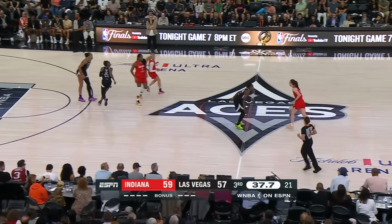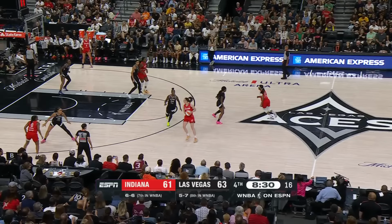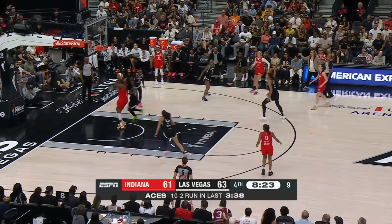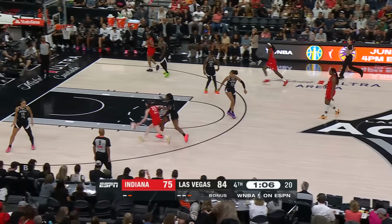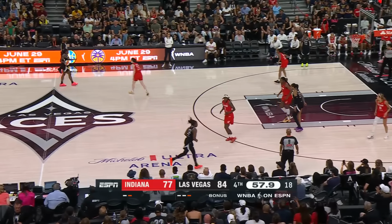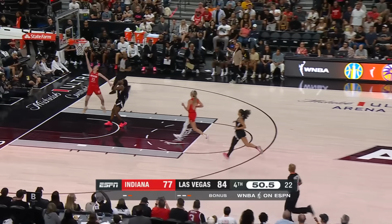High hand. Here it is again. Caitlin just uses that speed to blow by the defense. It looked like Vegas trying to snap a 3-game losing streak. Stokes out on Clark, but she finds Boston. She's 1 for 16 in her last 2 games from distance, Caitlin, who scores on the drive. Inside a minute. Caitlin took it away from Young.